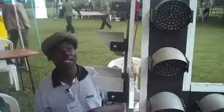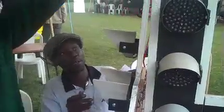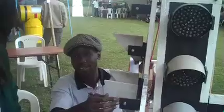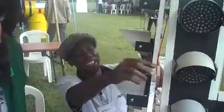Now I'll just come on to that in just a minute. But let me just tell you a little bit about this device here. Solar powered, a prototype. It looks like a prototype. You can see there's wood, whereas I would have preferred to use something like aluminium.